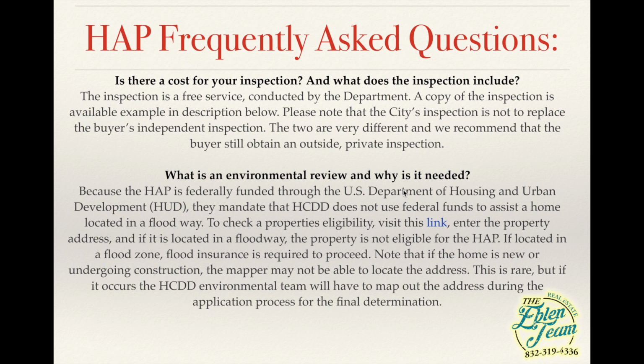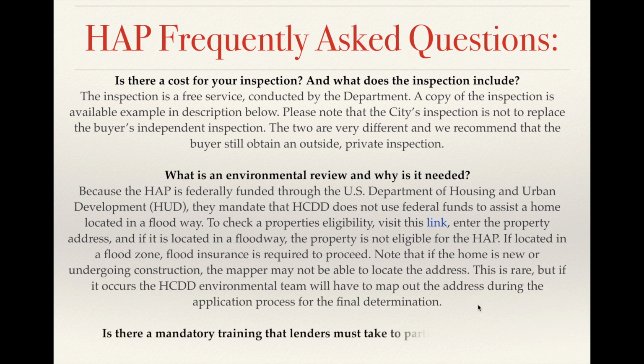Note that if the home is new or undergoing construction, the mappers may not be able to locate the address. So in this rare occasion, it's very rare, but if it occurs, they'll do an environmental. The environmental team will have to map out the address during the application process for final determination. Guys, with our flood maps changing, this is a very important tool to keep an eye on. What was flood zone last year, what wasn't flood zone last year, is probably changed. So you want to keep a close eye on this.